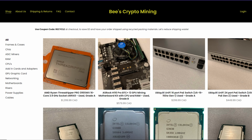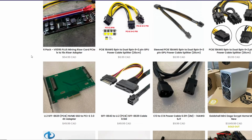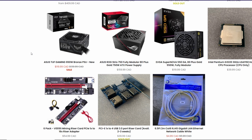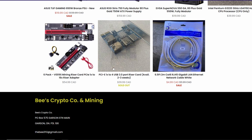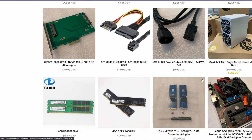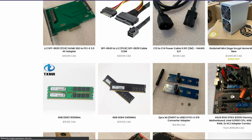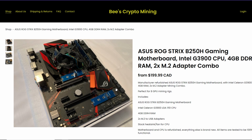Okay, I feel like I've been talking about motherboards a lot, but another place that's available for CPUs, motherboards, and a bunch of other crypto mining hardware, check out bscryptomining.ca. He also has power supplies here as well. All of this stuff seems to be generally available. And it looks like he's got some expander cards here, RAM, motherboards. Oh, I actually just set one of these up.